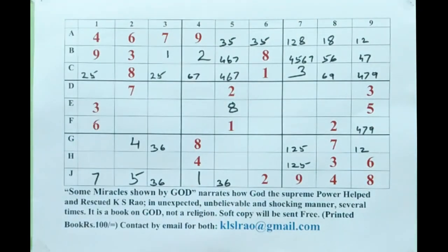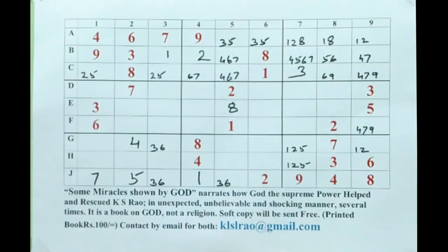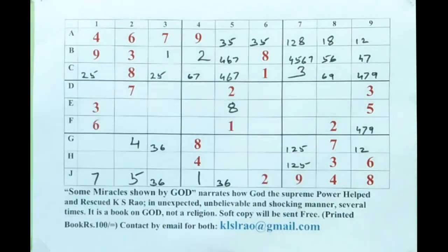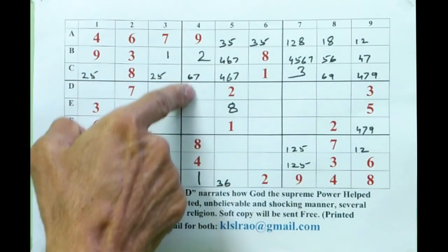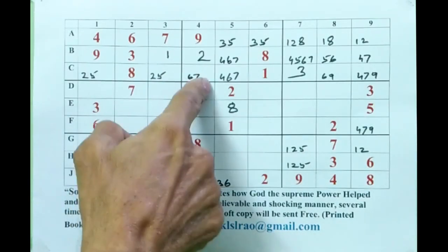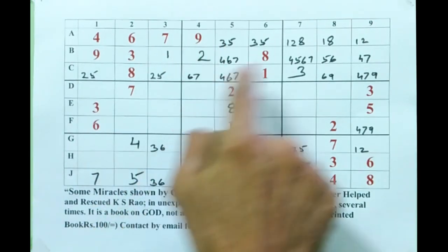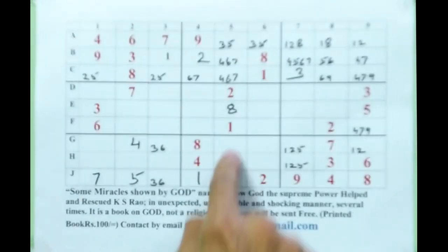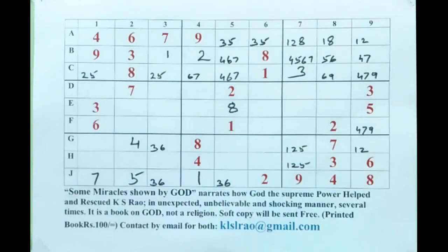The next trick. Have a look at this middle vertical strip, and this box in particular. See, we have a 9 here, that means in this box 9 cannot be repeated anywhere at D4 or A4 or F4. So therefore the 9 has to be somewhere here, which means in this box 9 has to be either at G5 or H5.